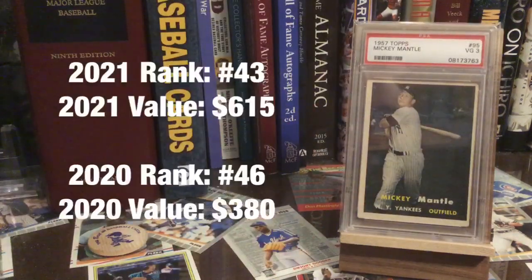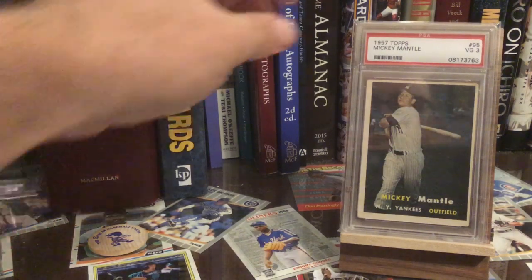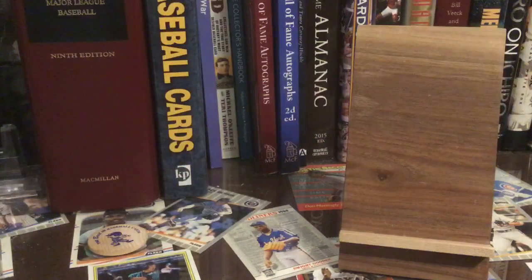More Mantle. 57 Topps, PSA 3. I've had this card in my collection for a long time, and it's just one of those that is iconic, really. The pose, the picture. I wish I had a higher grade in this card. This has been slabbed forever. I mean, it's got a 0 on the front of the certification number, but really glad to have dang near every Mantle.